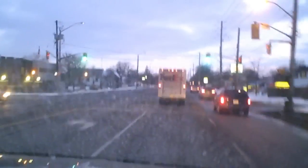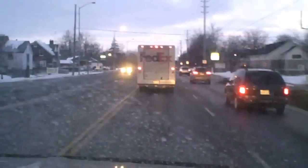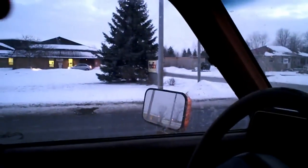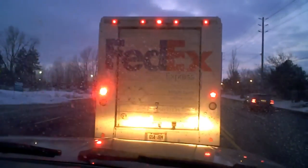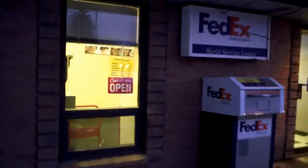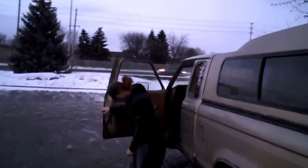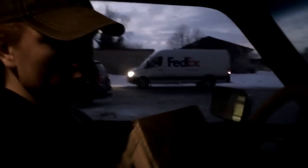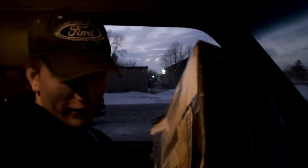Follow that FedEx truck. Found them. Our own personal chauffeur. It was a FedEx escort. No, no gift for you. It's mine. So we'll wait till we get into better light, but yeah, finally got our package. Alrighty, let's go home so you can open it.